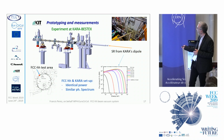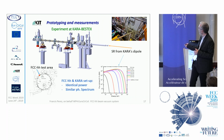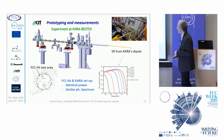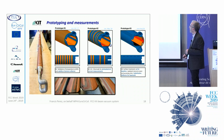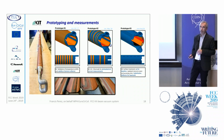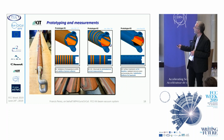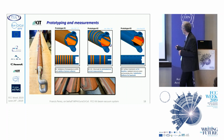Why CARA? If you look at the synchrotron emission of the FCC-hh, at 50 TeV, is this one, and you see the CARA synchrotron radiation emission, you can see how much it matches. So it's really a matching thing with respect to the future FCC-hh. So we did 3 prototypes. You can see this is the second one, I believe, with the electrode erosions, and we have 3 prototypes to study different effects in each of them.